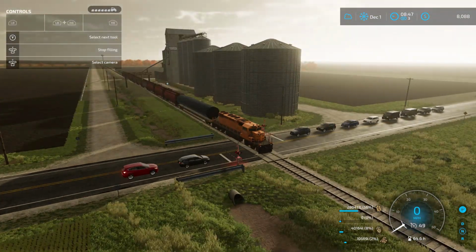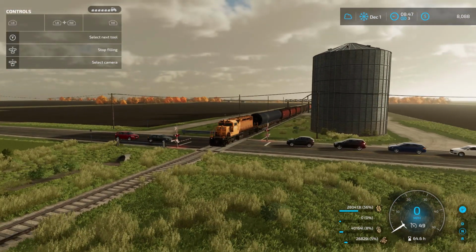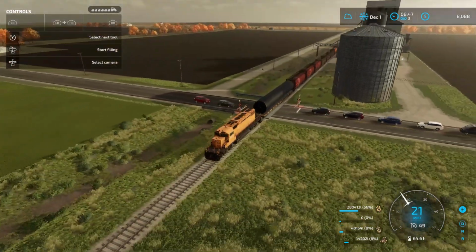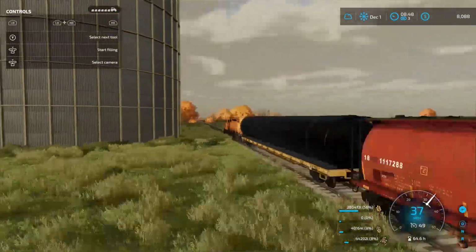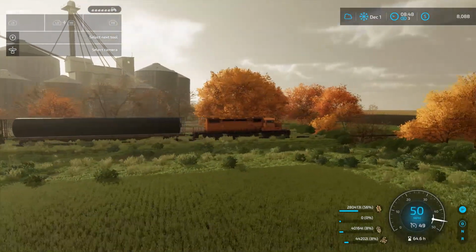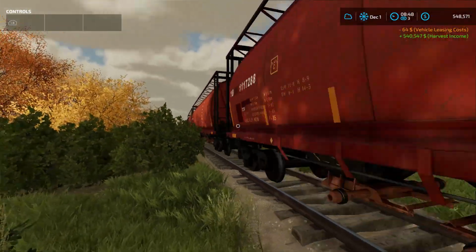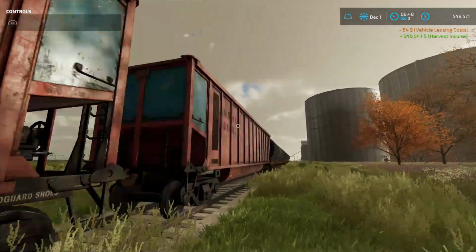This is a big load. This is the biggest load I've ever run by train. I can safely say that. We got 2 of the covered carts and 2 of the open train cars running down to Greenville, Texas. This is our first big sale. This is our first sale of this series in Greenville, yes. And that's a lot of money for our first run. That's pretty good.